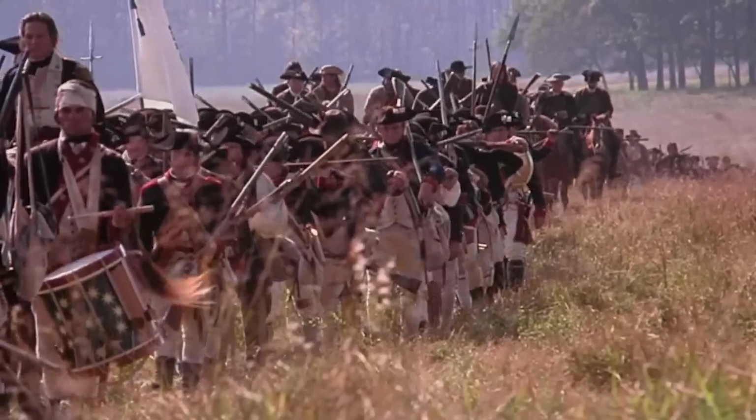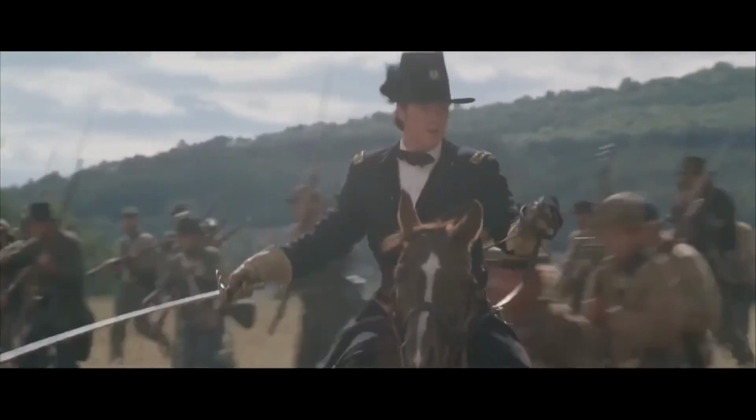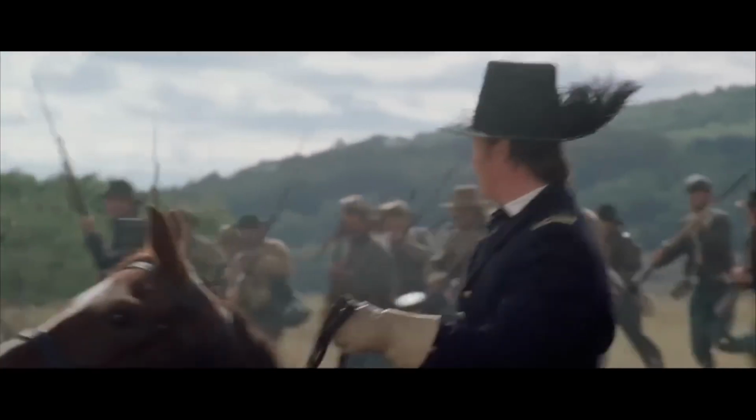I live up in New York, upper New York, near the Saratoga area, and we're all about the Revolutionary War. We had a lot of battles of the Revolutionary War. There's a lot of grounds where you can go and see things that happened during the Revolutionary War. This is all different territory to me. The Civil War, I don't know much about it, so it's kind of exciting to learn what happened, what was going on, who was involved.